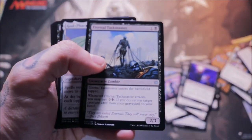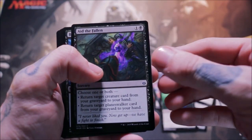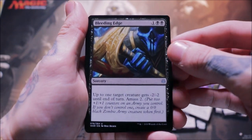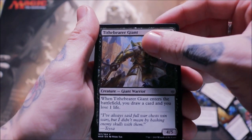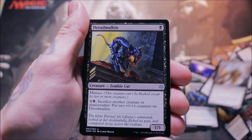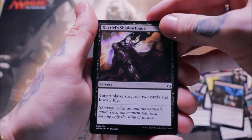Oh! Back in focus. Eternal Taskmaster, God-Pharaoh's Statue, we got lots of those. Kaya's Ghostform, Aid the Fallen. Let's get these back in center. Bleeding Edge, Vizier of the Scorpion, Soren's Thirst, Bond of Revival, Tithe Taker, Giant Dread Malkin, Herald of the Dreadhorde. All right, some more nonsense.